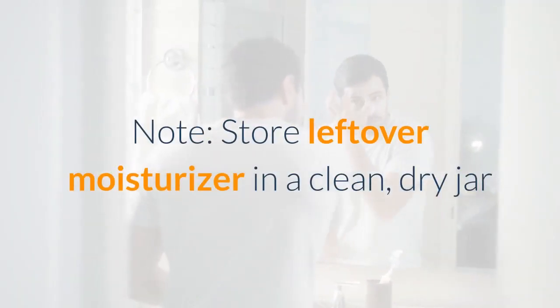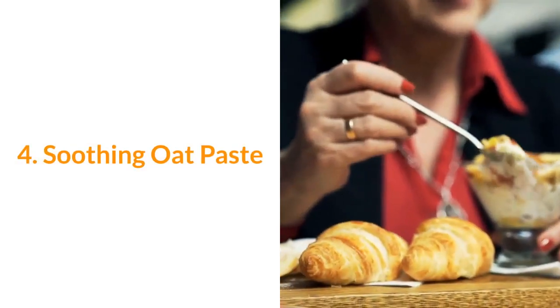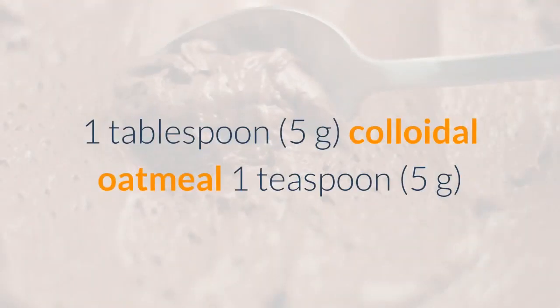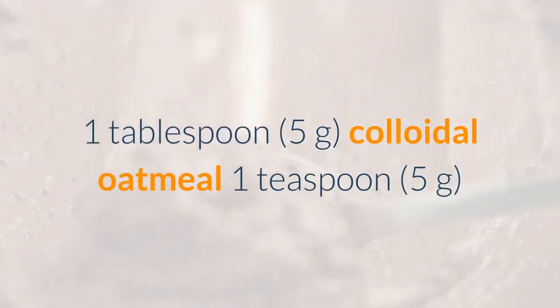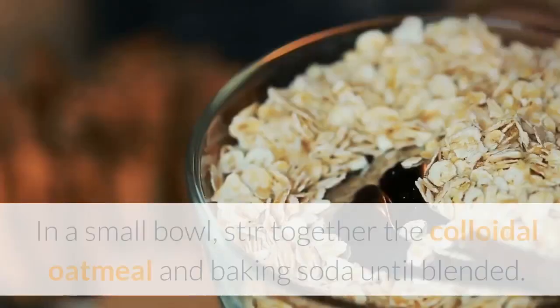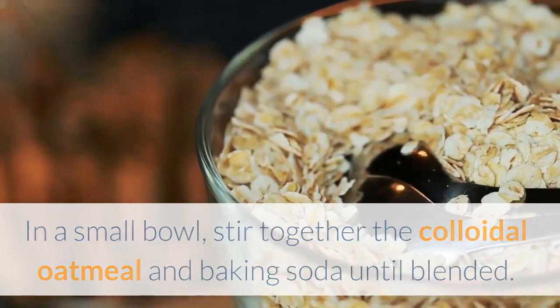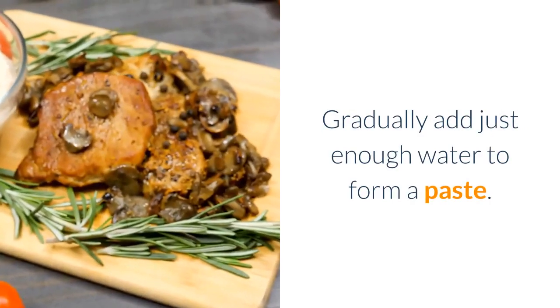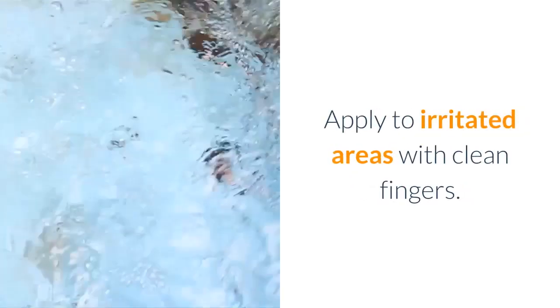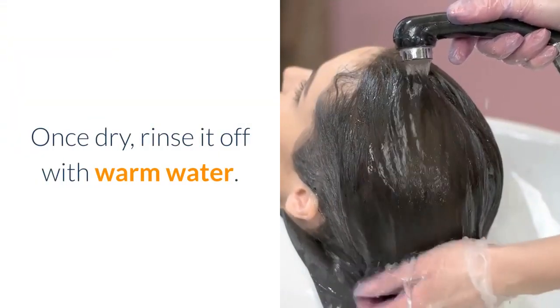Note: store leftover moisturizer in a clean, dry jar and throw it away after 2 weeks when it's time for a fresh recipe. 4. Soothing oat paste. 1 tablespoon, 5 grams, colloidal oatmeal, 1 teaspoon, 5 grams, baking soda, drops of water, as needed. Preparation and use: in a small bowl, stir together the colloidal oatmeal and baking soda until blended. Gradually add just enough water to form a paste. Apply to irritated areas with clean fingers. Once dry, rinse it off with warm water.